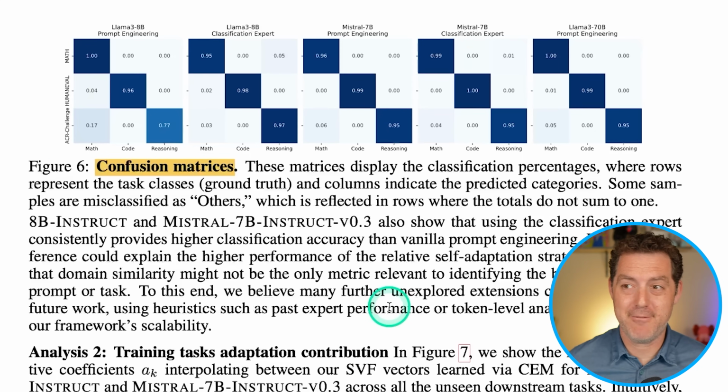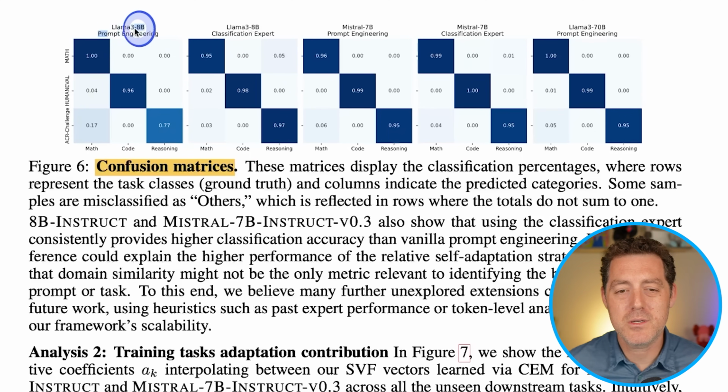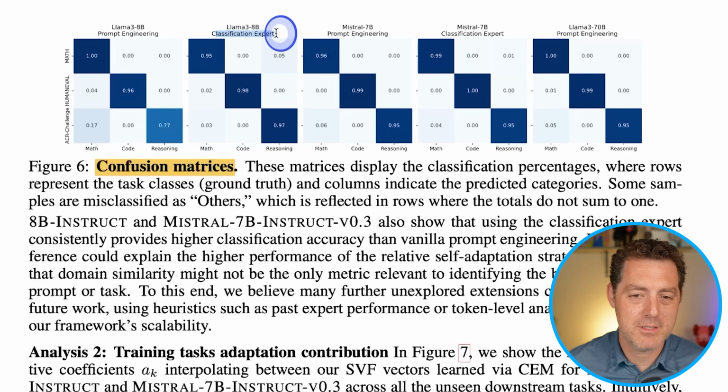And how good is it at figuring out what type of task it is? Well, that's what they call the confusion matrices. And that's kind of a cool name. So what we're seeing here is Llama 3 8B based on prompt engineering. Here's the same one based on a classification expert. Here's prompt engineering, classification expert, and then Llama 3 70B prompt engineering. And what we see is if it's 1.0, that means it has perfectly identified the task. For Llama 3 8B prompt engineering, the ARC challenge was the one it struggled with, but it still did quite well, 77%. Then using the classification expert, really, really good: 95, 98, and 97. And we're seeing the same results basically across the board. The only one it really struggled with was prompt engineering specific to Llama 3 8B, specific to the ARC challenge.